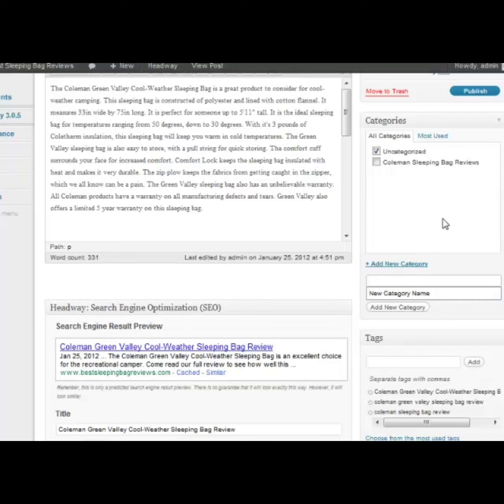What this does is it also gives us a page that can rank for just that main brand review. So I have a page now that can rank for the very long tail specific product, which is the Coleman Green Valley Cool Weather Sleeping Bag Review. But people also might just be searching for Coleman sleeping bag reviews. So I'm going to name my category that as well, so I can go ahead and rank for that category as well.